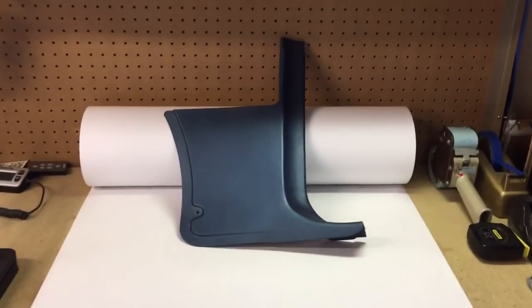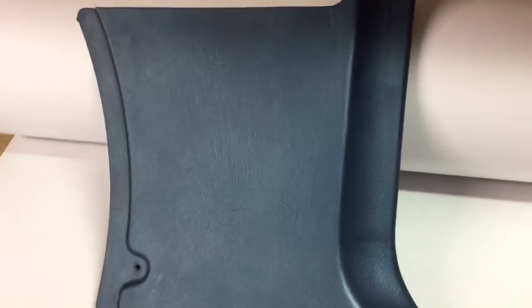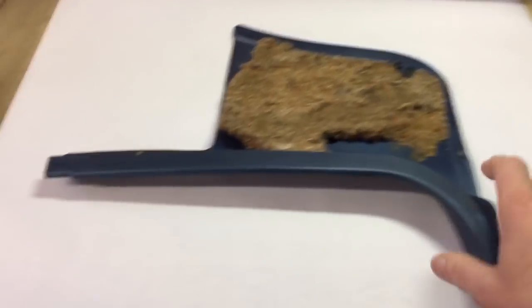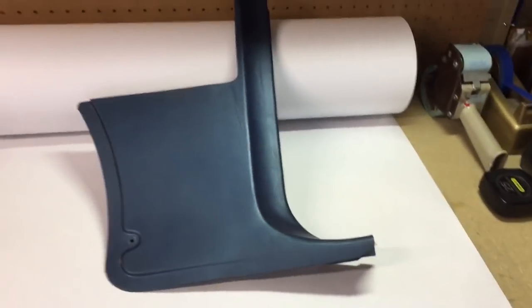This piece of interior trim is commonly called a kick panel. This one would be for the right side of the car, down by the passenger's feet. And this is from a Mustang II, and it's a blue interior color. And this one little piece sold for $27.